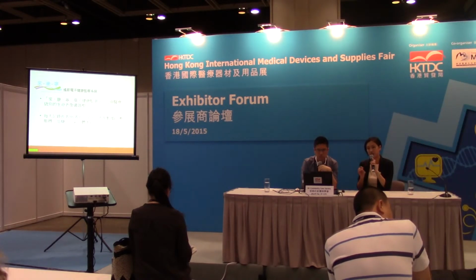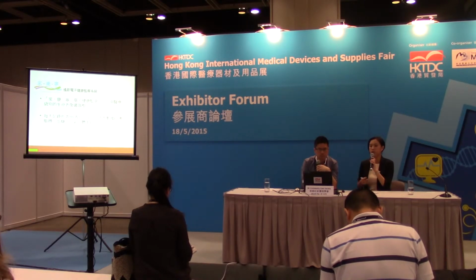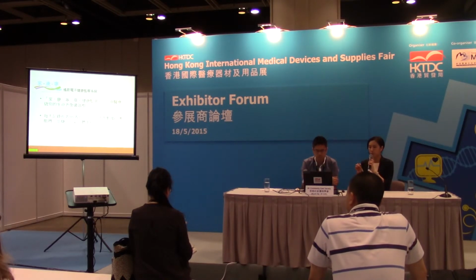So actually the telehealth monitoring is an interface that will be integrated into a 13-inch tablet, and this tablet will be placed inside the user's home. Normally it helps to record all the vital signs of the patients or elderly daily, which includes the pulse, the oxygen level, the weight, the blood pressure, and also the blood sugar level.